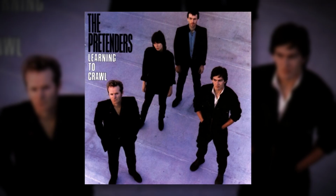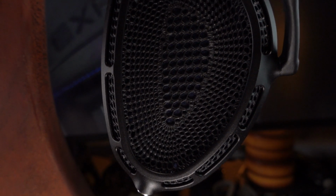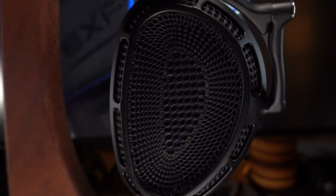I'm going to finish up with some Pretenders, and I'm going to go to My City Was Gone, because I want to hear what Chrissie Hynde sounds like on this headphone. And this is a wider experience. Now this is Expanse. It's so bad. I love the notion of the name of the headphone, but it's too on point. This is going to be great with alt rock.